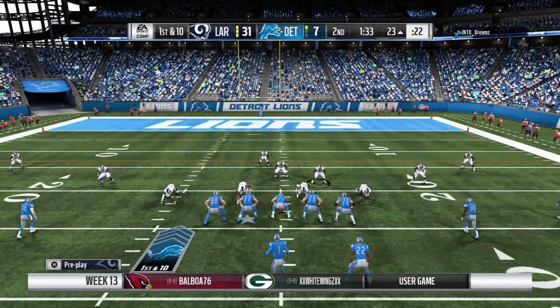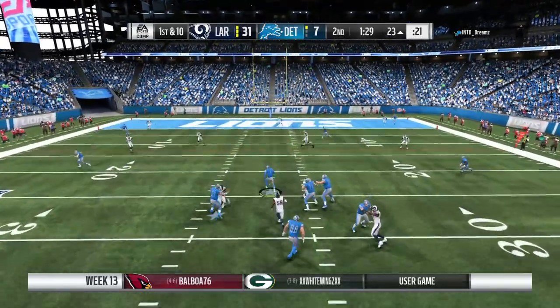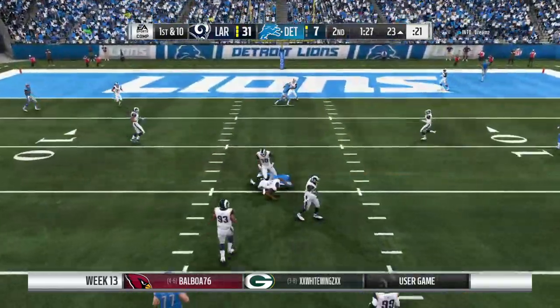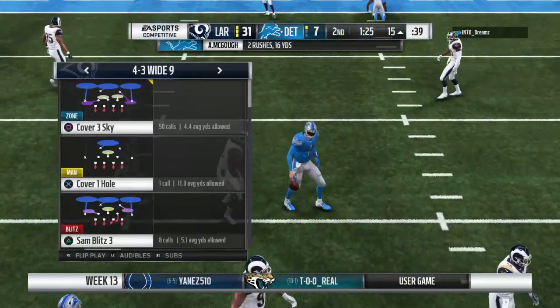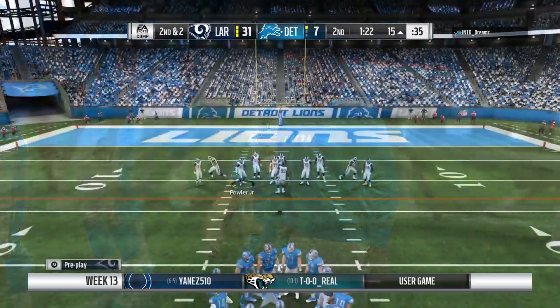Gun, gun. They'll set up to throw. Stepping up, he's going to keep it, and he will avoid the contact as he slides to a stop. He'll get 8 on the scramble there. It'll be second and a couple.